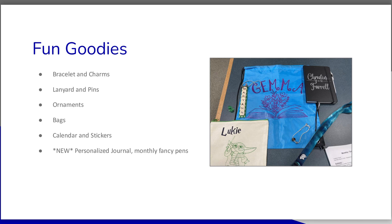When we started the YA and the junior boxes, we figured it's a younger crowd. They're not going to be interested in a bracelet and charms. So we went with the lanyard, and then they get a little enamel pin each month on theirs.